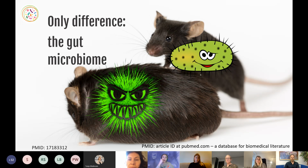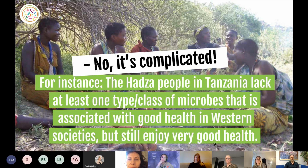But is it so simple that we can talk about bad bugs and good bugs, and that there's a defined healthy microbiome that we all should strive for? No, it's complicated, I'm sorry to say. Microbes are on a spectrum in terms of whether they will be more or less beneficial or harmful. Some microbes that might not do any harm at one stage might break bad and cause problems later on. And if you lack microbes that are highly associated with health, it doesn't necessarily mean anything at all, in part because you may have other microbes that replace the function of that microbe. Or, as I said, it can be just a correlation, and the true cause of the relation to health is something completely different.